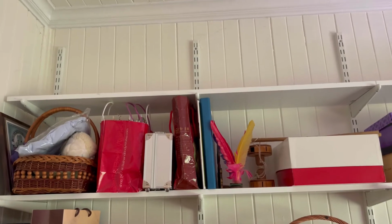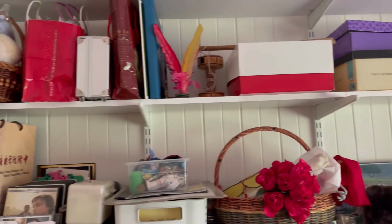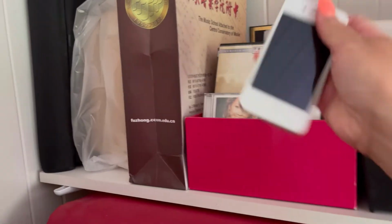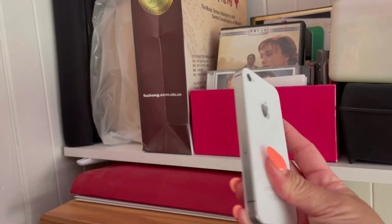So let's start with this side of the room. We've already cleared out some stuff on the top. You can see the cobwebs. But okay, let's see. We have some stuff here. This was my first iPhone. I think this is the iPhone 4S.